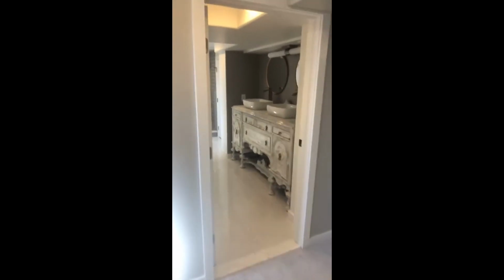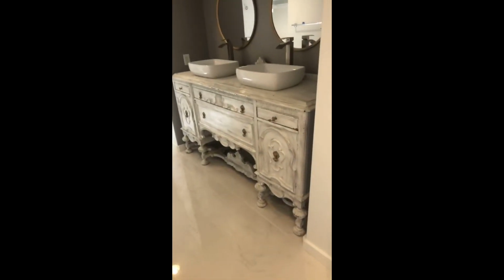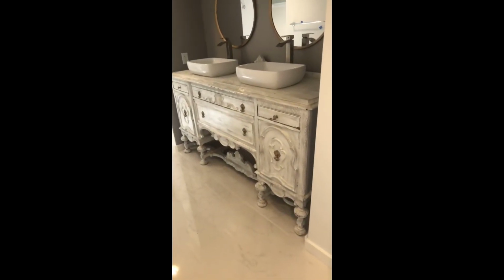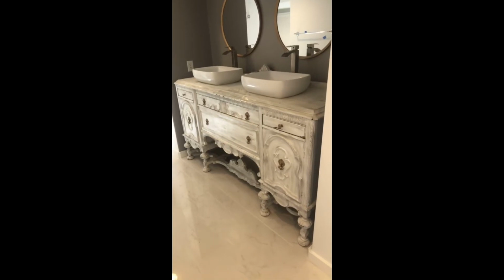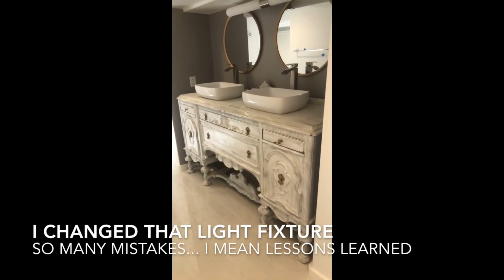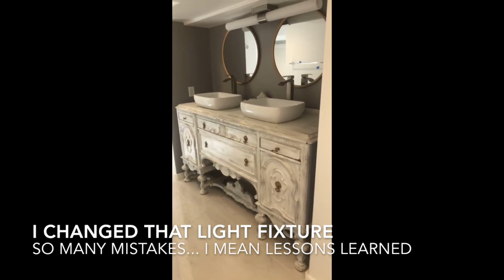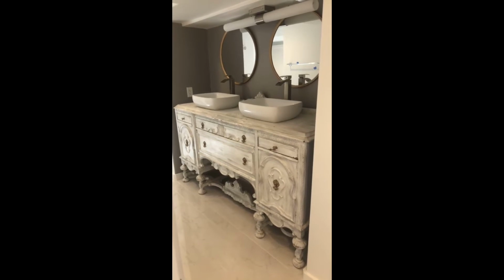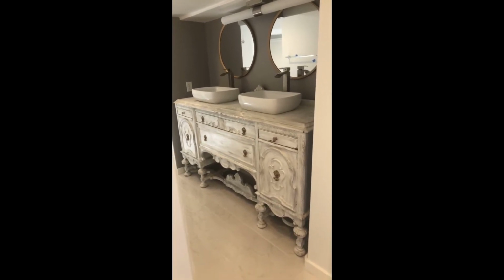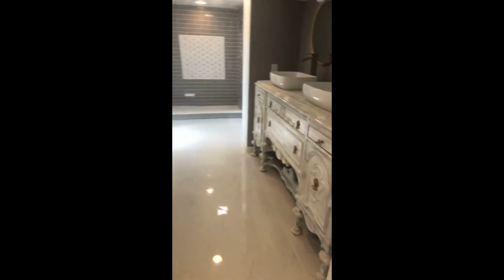This is the master bath, and I absolutely love this piece. This is actually an old buffet that was converted into the double vanity. My friend Mal helped me pick it out. He does a lot of interior design, repurposing furniture, and I think it just is really good, makes the space unique, and it's beautiful and it fits perfectly, very functional in here.